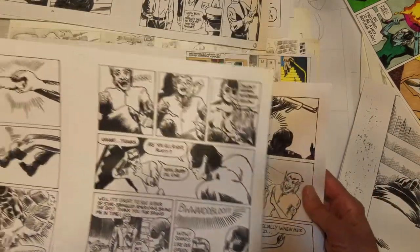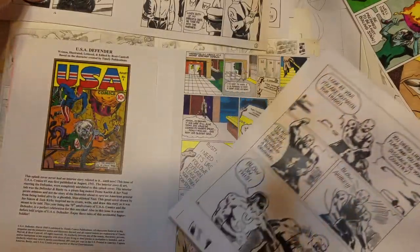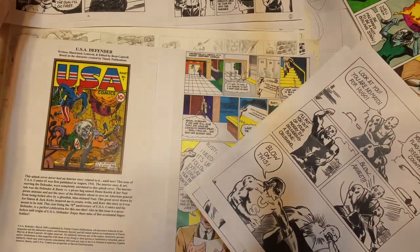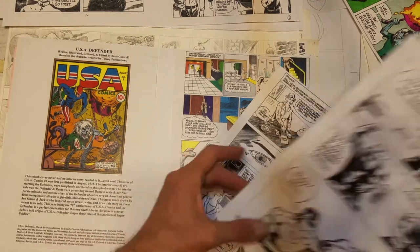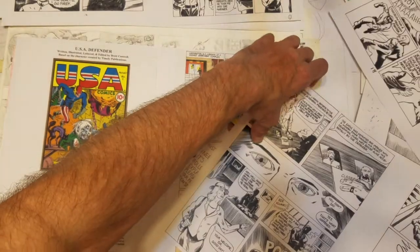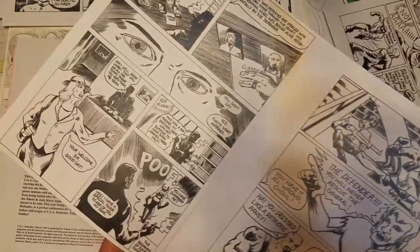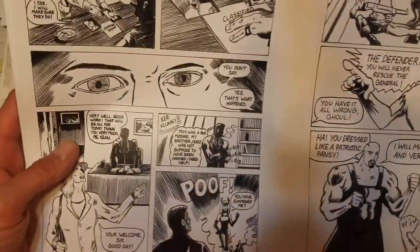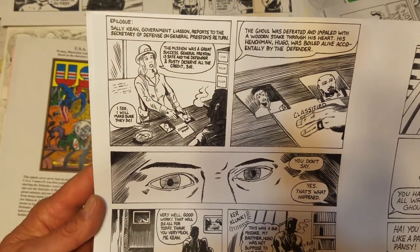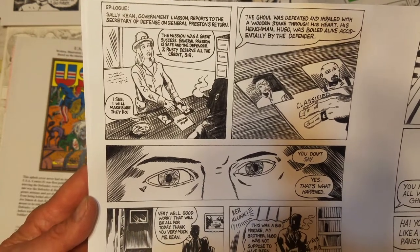Okay, now, when we get to the second adventure, if I can pace myself just right. Let's see here. Well, here we go. We get an epilogue beforehand. Sally Keene, government liaison, reports to the Secretary of Defense on General Preston's return.